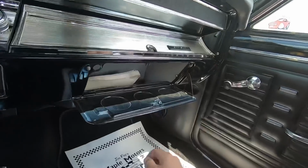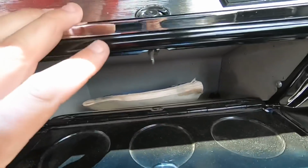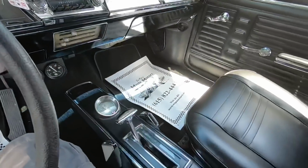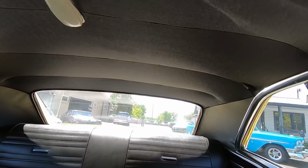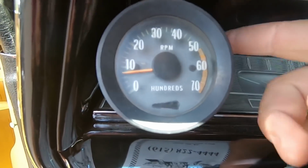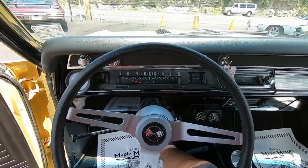I'm gonna have to use the key. Oh, no, it was just stuck. Couple little pieces, owner's manual. Oh, I see. The release is broke on that. Seats are in pretty good shape. Interior looks good. Headliner looks great. I really like this headliner. Nice. Horn? No horn. Tag's not working either. Well, it kind of is. Not really. We're gonna say that doesn't work. Let's hit the road.